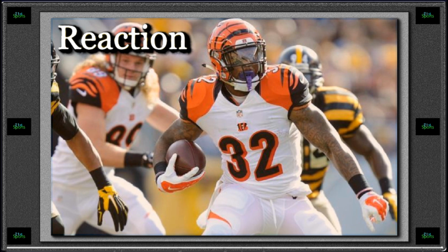Now the Steelers would get the ball back, but they would go 3 and out. Now the Bengals would get the ball, and they would end up with another interception as Andy Dalton threw 2 fourth-quarter interceptions on back-to-back possessions. But first, the 3 and out as the defense held the Steelers, and now the defense would have to do it again, and the defense comes up big as the Bengals defense gets the interception.